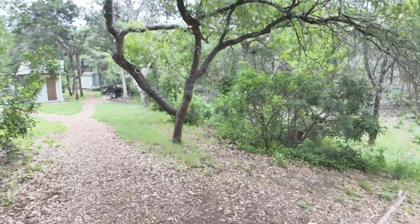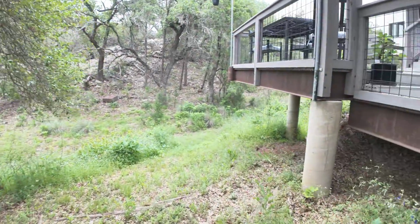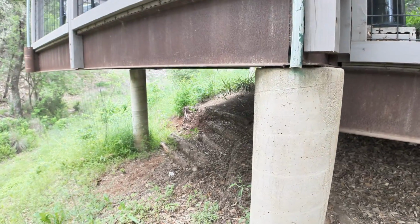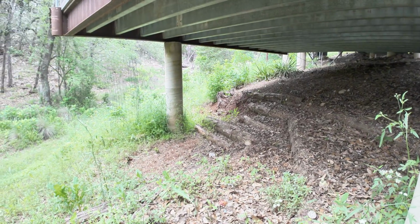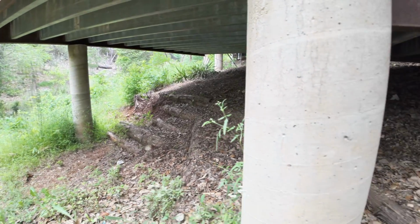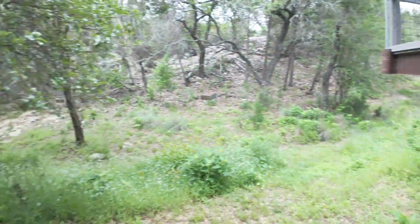The same idea that I showed you earlier about how that deck up top was, well, this deck is built with 12-inch I-beams. All of the piers that go in are concrete. They look like they're 14-inch diameter. They could be 12. And you can see up under, this thing is built to last. Got the creek down there.